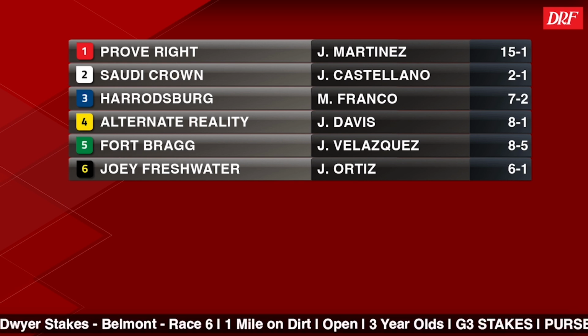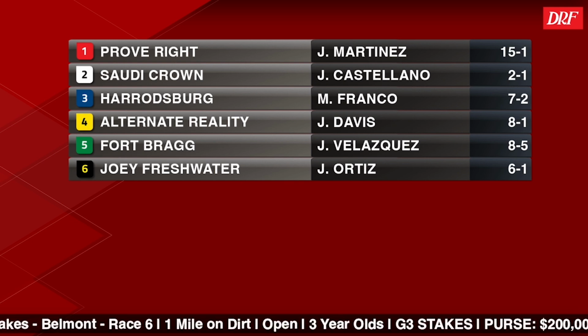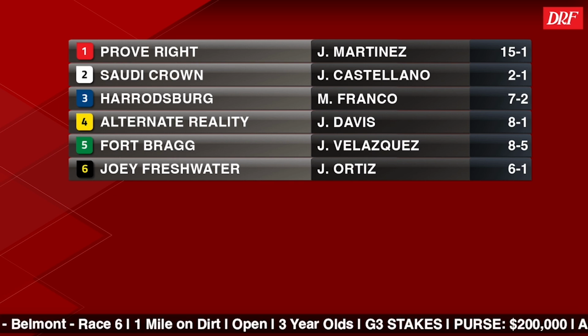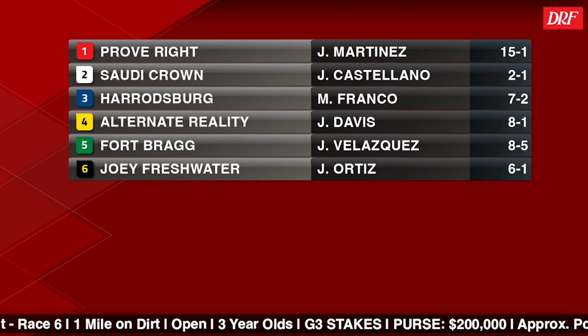I think you made a good one here, though, because Fort Bragg's coming off an excellent race in the Pat Day Mile, a race in which he just missed by a nose, and he brings really solid figures, whether it's Time Form US or Buyer Speed figures, onto the table.